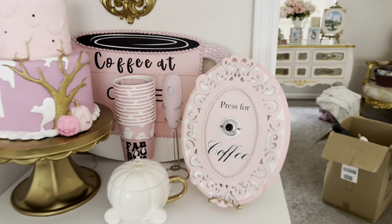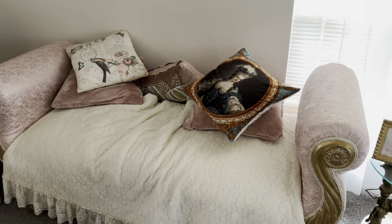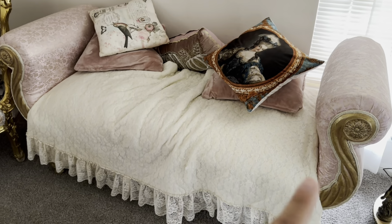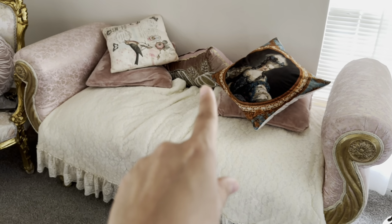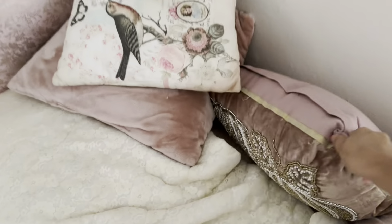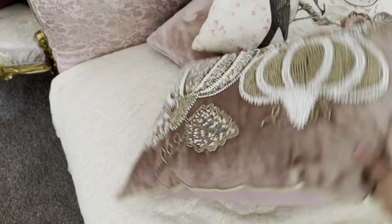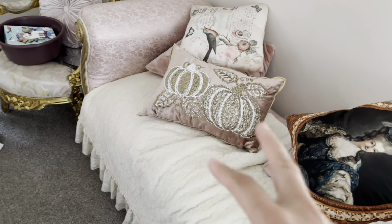I'll do a fall room tour whenever I get a chance. And then over here, I'm gonna fix this up, but I think I'm gonna put that away and then have two sequin pumpkin pillows that I have out here. I think those look cute. I have two of those.